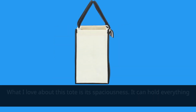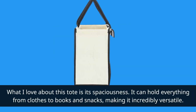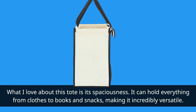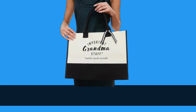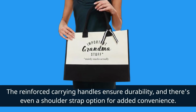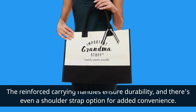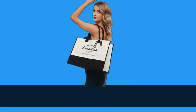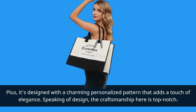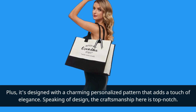What I love about this tote is its spaciousness. It can hold everything from clothes to books and snacks, making it incredibly versatile. The reinforced carrying handles ensure durability, and there's even a shoulder strap option for added convenience. Plus, it's designed with a charming personalized pattern that adds a touch of elegance.